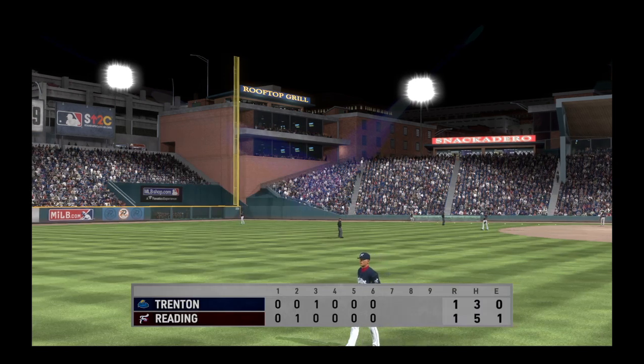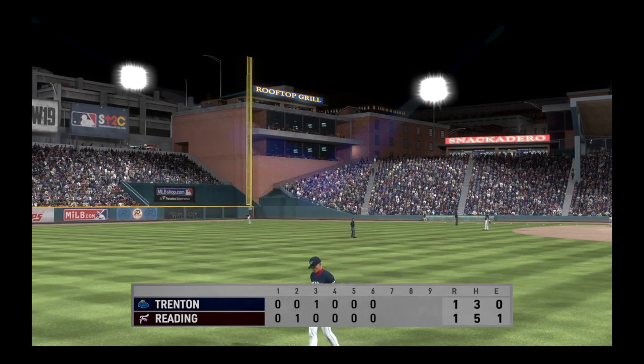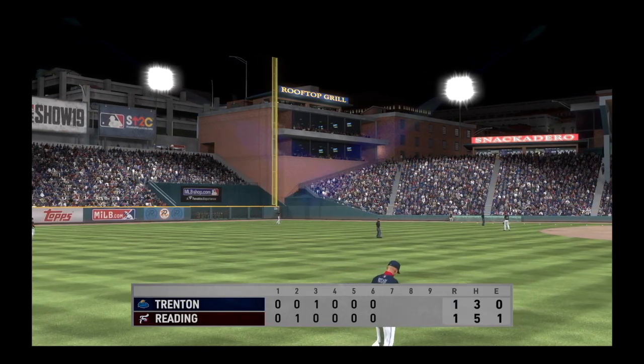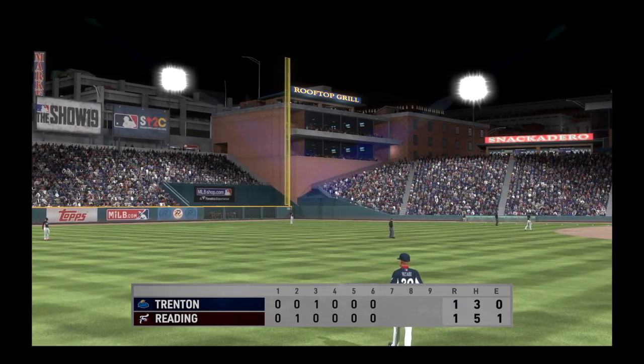Back here for Eastern League Baseball on the show. On to the 7th now in game 3, but before it gets underway, we take a look at our game summary through the first 6.